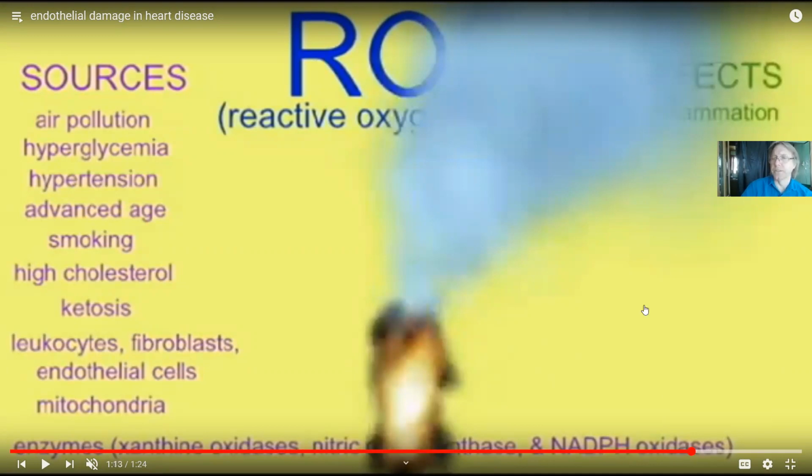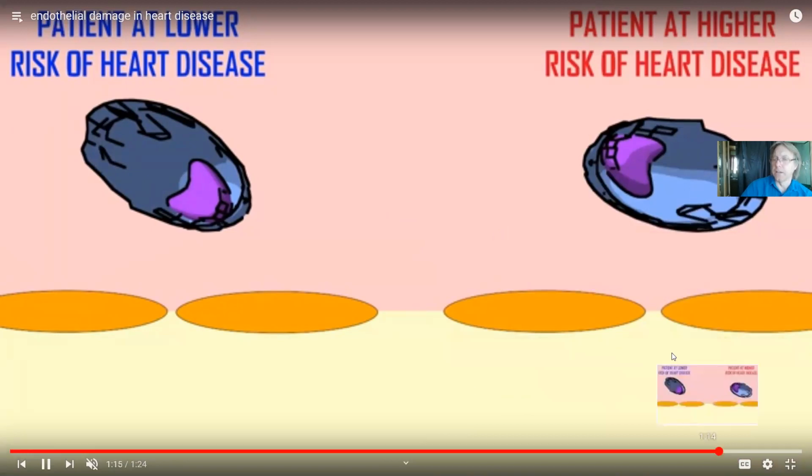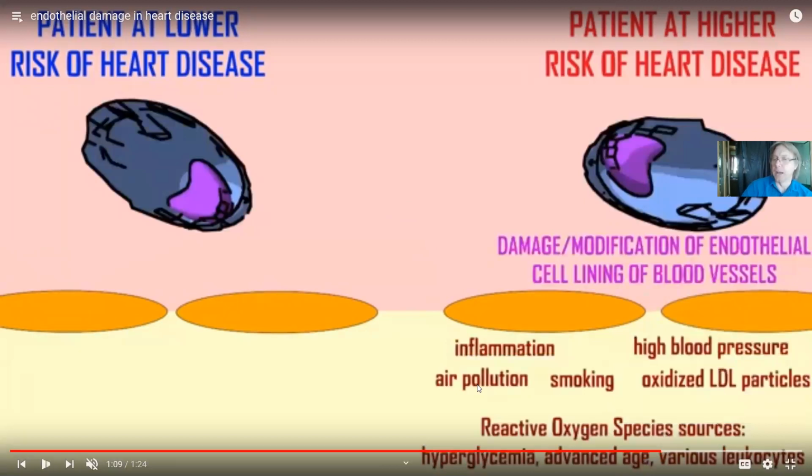ways. And so when we look at the lining of our blood vessels, we vary. Your lining of your blood vessels may be different from mine based on how much inflammation is occurring, whether you have high blood pressure, whether you're exposed to air pollution, whether you have high blood sugar, you're in advanced age, etc. All of these processes can damage the endothelial lining of the blood vessels in a way which will change how white blood cells start plaques.